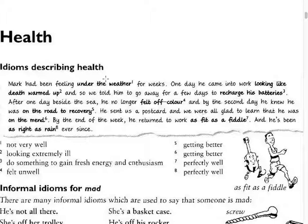Okay, so this is a book called English Idioms in Use. Don't download it because I'm not gonna really use it a lot. It's just time to time. So to feel under the weather, it's not very well. You don't really feel full of energy. You have a lack of energy. As to feel under the weather, it's like, I'm not really feeling great today. I'm feeling a bit under the weather.